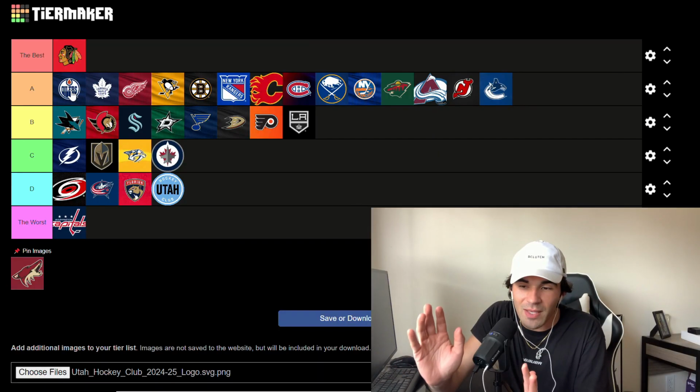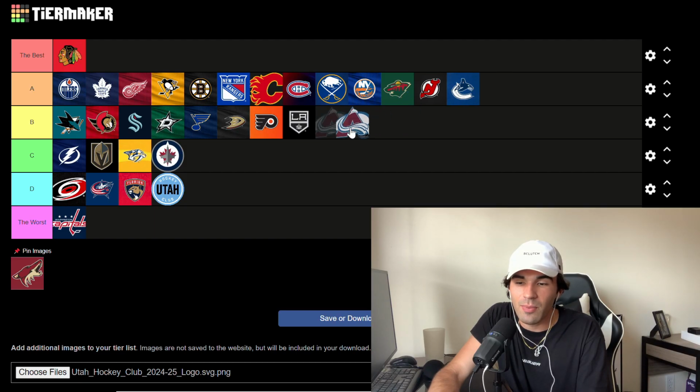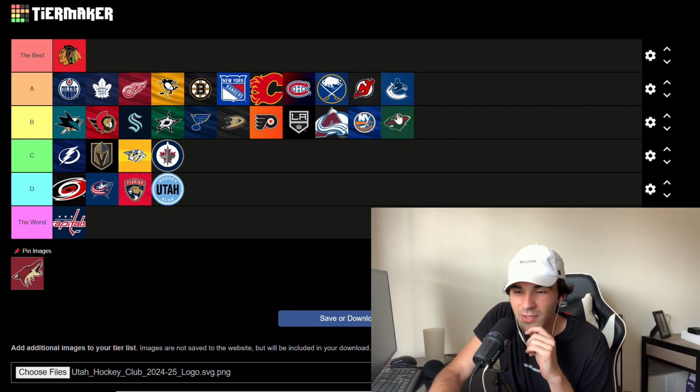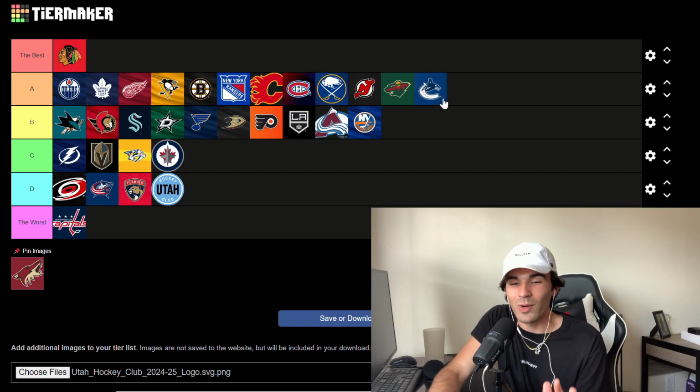I do want to make a few changes because I felt like the A tier was just a little bit oversaturated. So I'm kind of rearranging this right now to put some of the best teams up here and then kind of seeing which ones stand out. I do think that maybe Colorado needs to be bumped down one just because it doesn't stand out here, as well as the Islanders and Minnesota. I do think Minnesota is slightly better than Vancouver though, so I think maybe I'm going to do it like that. I don't know. Ooh, Vancouver's going to stay up. I really like Vancouver's. This is kind of what I think I'm going to settle with.